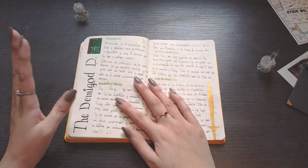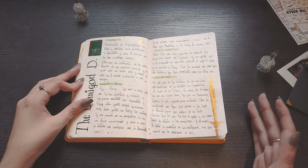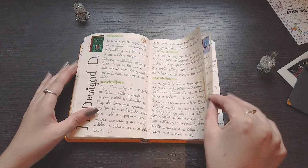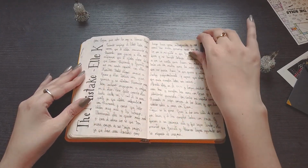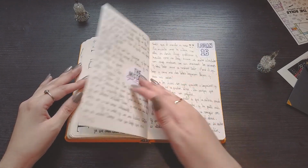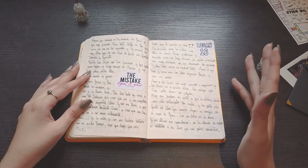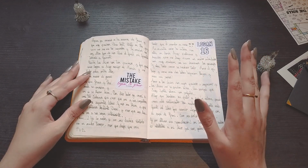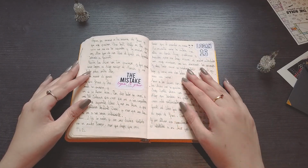And I have the Demigod Diaries. I love Rick Riordan and this was one of the books I was missing. So yeah, more stuff. More Elle Kennedy. You will see a lot of that. At this point, I was literally just writing and maybe putting some stickers, because I'm usually not a sticker person. I cannot put stickers on anything because I feel like they're going to look ugly. I love to do that on my journal.